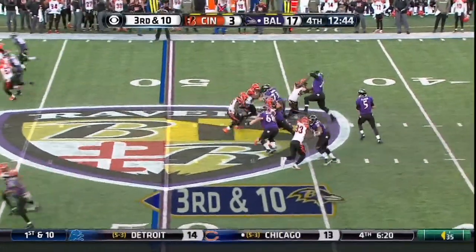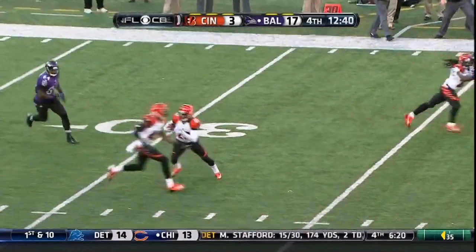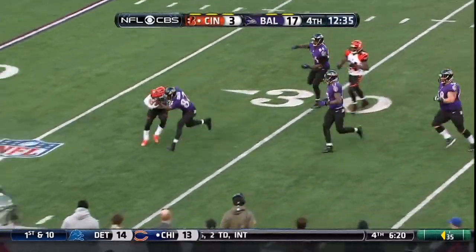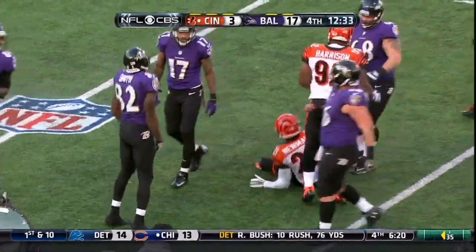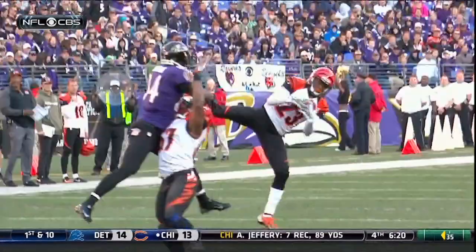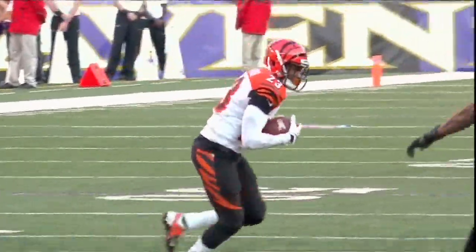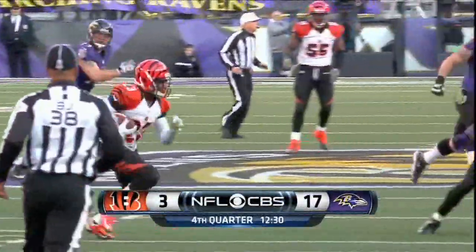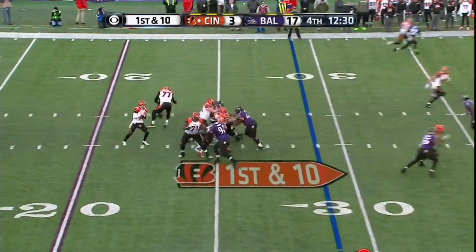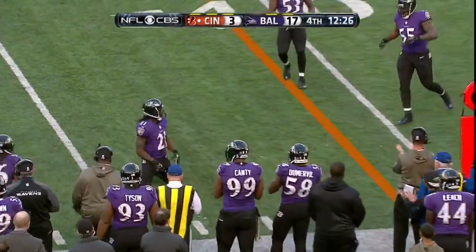So Flacco on 3rd and 10, and he throws up the seam, and that one is intercepted at the 30-yard line by Terrence Newman. Newman on the return, looking for blocks, not going to find any. Well, right into double coverage, bracketed short, bracketed long. Terrence Newman makes a pretty easy interception. Masterful by Cincinnati. Dalton, sideline. Batted down.